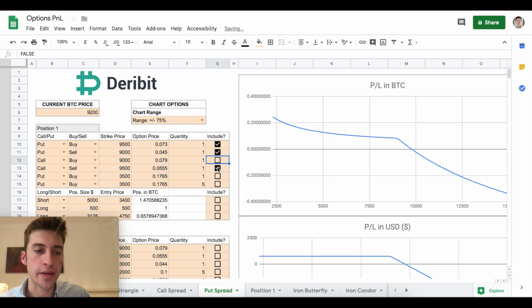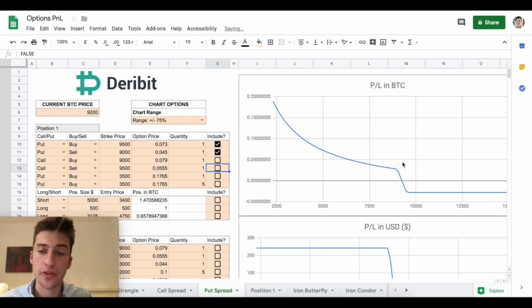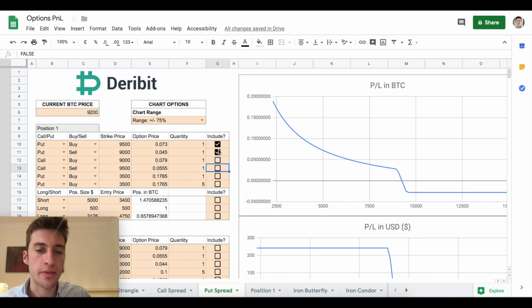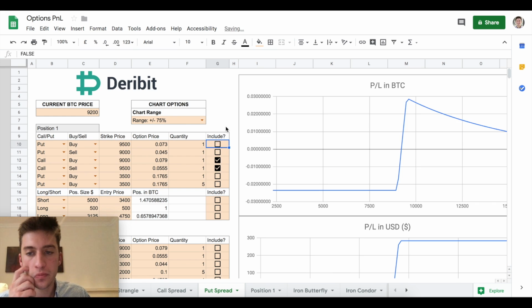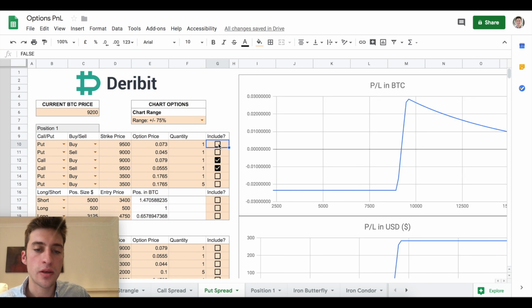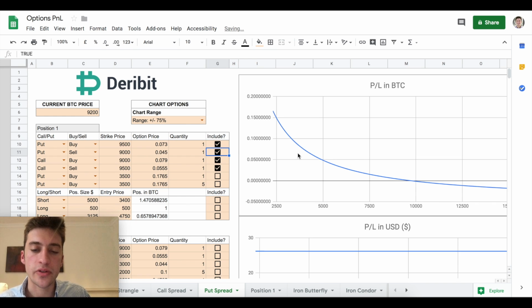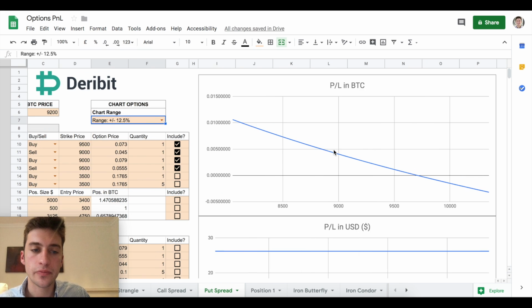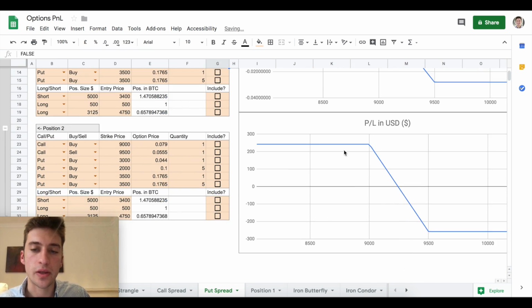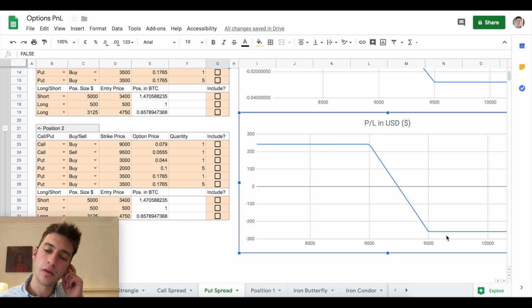This is what just a put spread would look like. This is the profit that a put spread gives you, and you just have a fixed loss. And this is what a call spread would give you. And you just have a fixed loss here, as you can see as well. When you combine them together, this is what you can make in Bitcoin, as you can see. And if I do it this way, this is what you can make in USD.